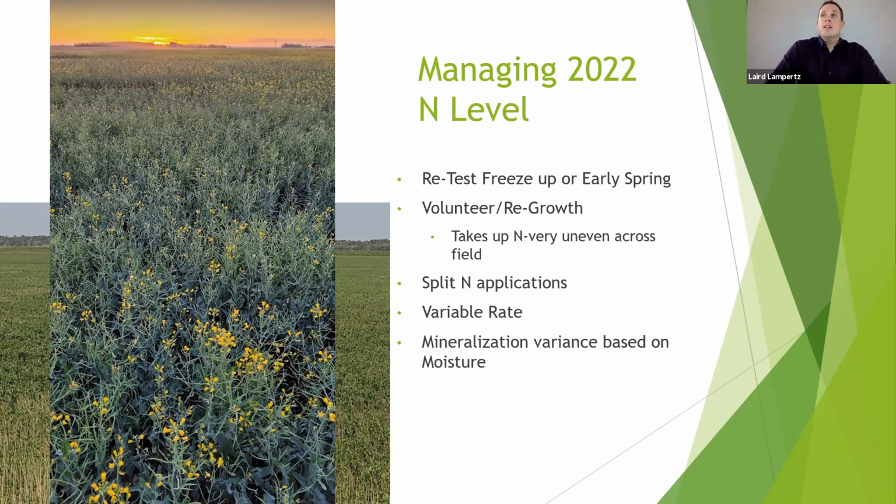And depending on the topography of your field and the drainage of your field, different mineralization rates are going to be affected by different water availability. So there's no easy answer to deal with high residual nitrogen, other than you need to trust what your soil sample is telling you, but think critically about how it's going to get tied up or how it's going to become available when you need it for that crop to grow. So that's a little bit of a ramble on managing nitrogen for next year.